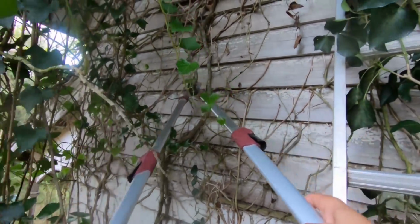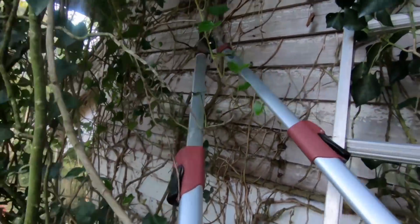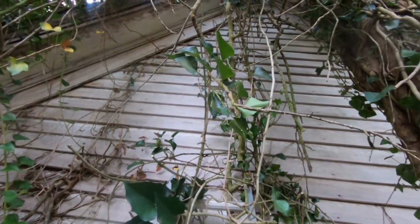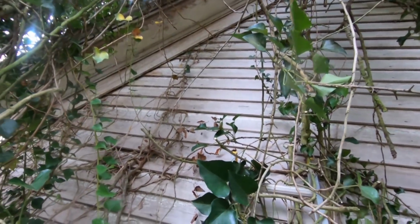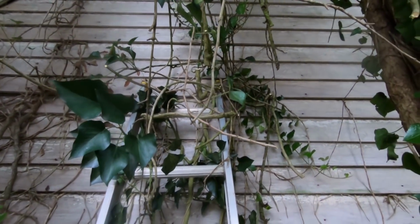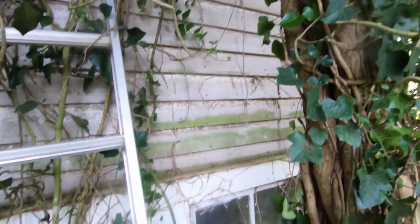See, in dropping this tree, with all these vines growing up inside of the house, my initial idea of letting the tree pull the vines down, well, some of these vines might just pull pieces of the house off. So we got to get them down. So let's get to work.